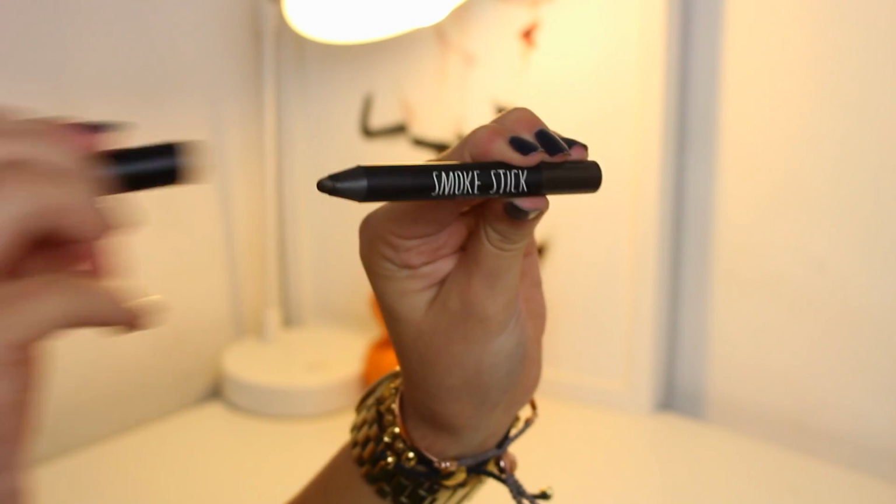So it's kind of like a primer almost. It goes under your eyeshadow. Over the top you just put one of the eyeshadows. So this one here is in Pyramid, and apparently you get a really easy, beautiful smoky eye, because apparently there's magnets inside the smoke stick which attract to the eyeshadow pigment, which gives you quite a gradient look to your eye and just adds more of a two-dimension underneath the shadow.